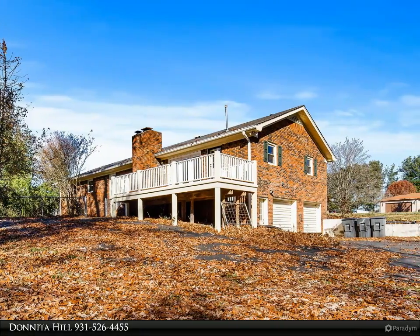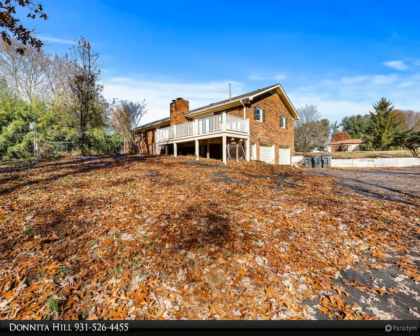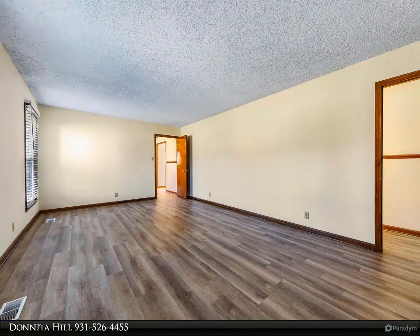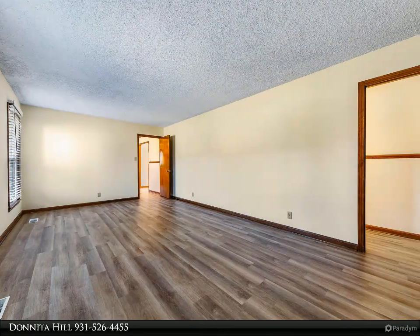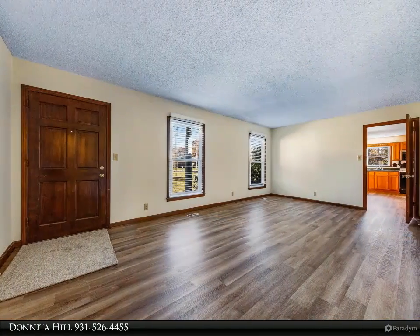A large bonus room on the main level offers 2,100 square feet on the main level, with between 600-700 square feet in the partially finished basement. Loads of storage throughout. Situated on 1.2 acres, partially fenced.